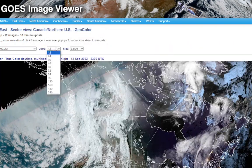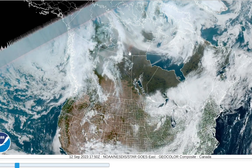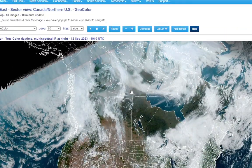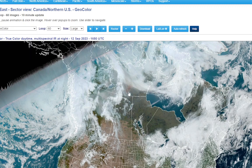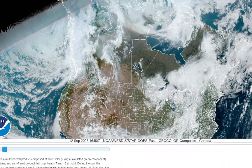But let's go to the Canada northern U.S. view as well. I know I haven't been talking about it much, but, man, look at all that. Oh, that's a lot of smoke over there. What is that brownish, maroonish thing there? It looks like red. What is that red blob over there? You see that? So these fires are still burning out of control. So we still have to worry about some smoke eventually.